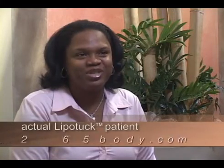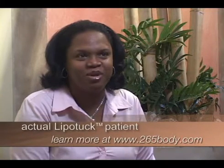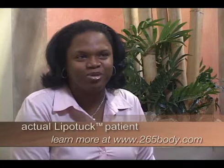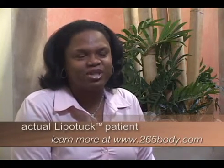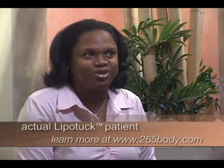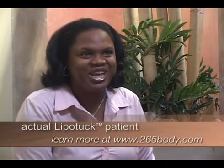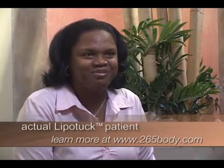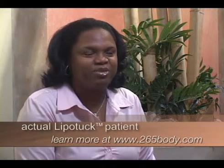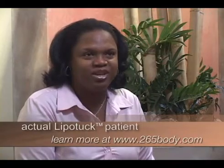Oh my God, LipoTuck has changed my life in such a tremendous way. My self-esteem, my appearance, all of the compliments that I get from other people. Since I've had LipoTuck, I feel much healthier. Actually, I feel like I almost had a gastric bypass. I don't eat as much. It's just totally made a change in my health status. After having the procedure, LipoTuck made me feel like a new woman.